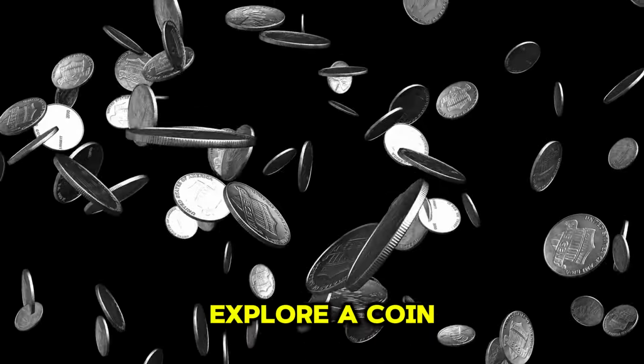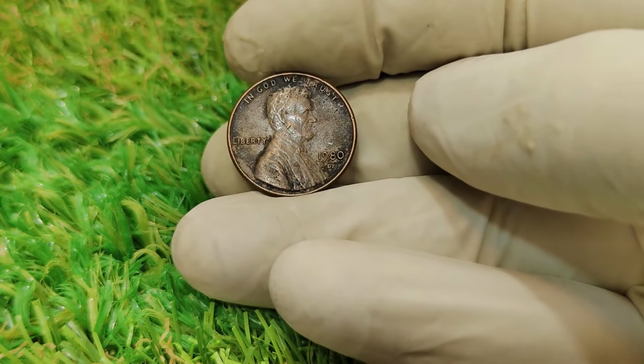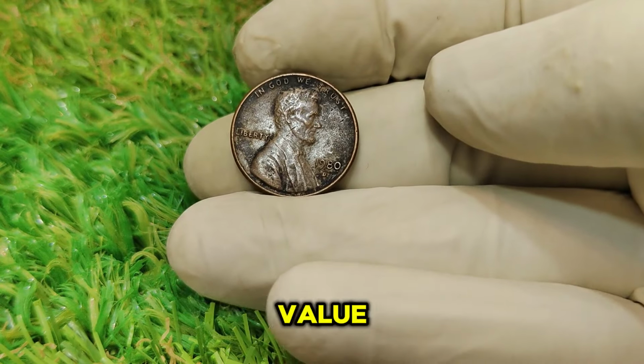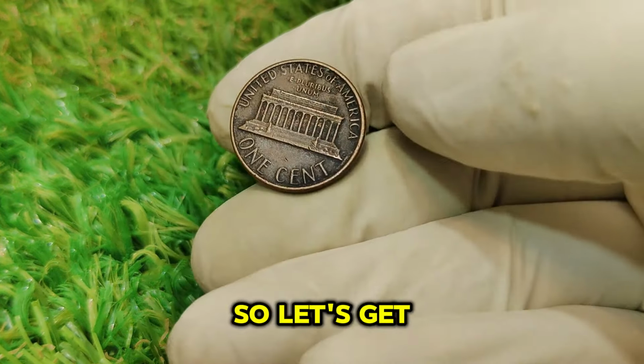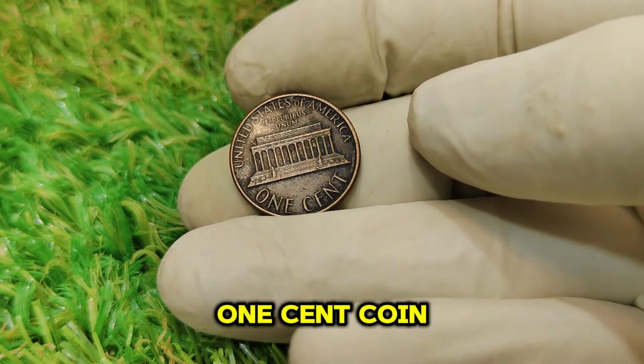Today, we're going to explore a coin that might be hiding in your pocket change. Yes, we're talking about the 1980 Lincoln 1-cent penny. This unassuming coin has an amazing value that might just surprise you. So, let's get started. The 1980 Lincoln penny is not your average 1-cent coin.